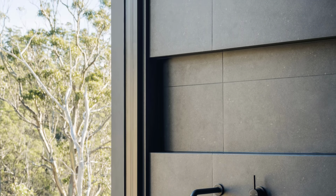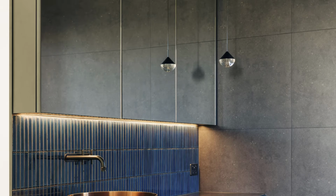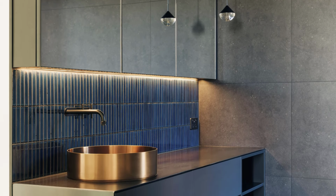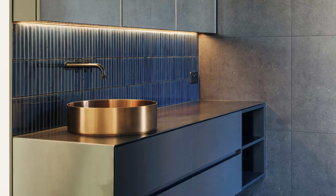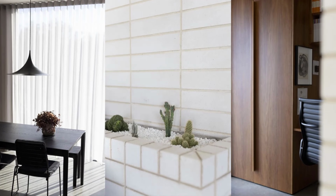Eyrie House is more than just a home. It's an architectural dialogue between built form and the untamed environment it inhabits. Eyrie House represents the pinnacle of what's possible when architecture and nature coexist in harmony. Through precision, creativity, and respect for the site's rugged beauty, Matt Williams Architects have crafted a residence that feels both grounded and elevated.